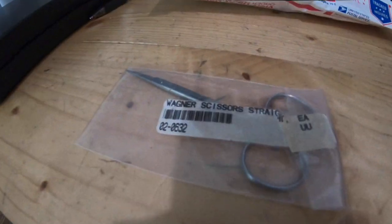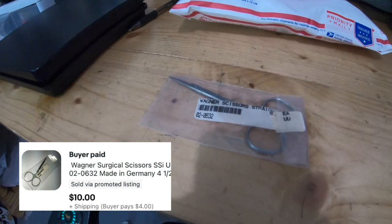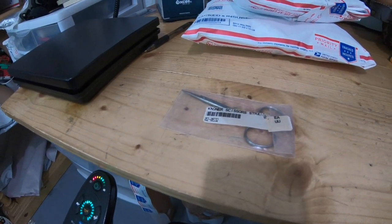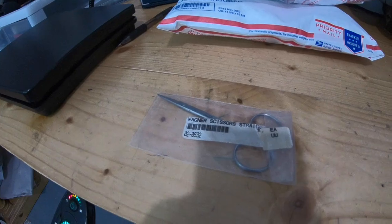All right, the other item is a pair of Wagner scissors. They're like surgical scissors, I believe. Found them at the bins, so they cost me absolutely nothing. It's only a couple of ounces. And had them listed for like 12 or 14 bucks. Someone sent an offer of 10. I've had them for like 6 or 8 months. So I'm happy to take the 10.